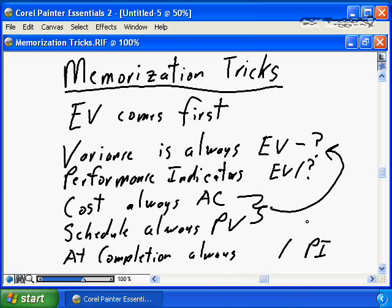Finally, our last two formulas, the at completions, are divided by one of our performance indicators. So if you're looking for schedule at completion, or if you're looking at cost at completion, it's going to be your CPI or your SPI. It's either going to be your budget at completion, or it's going to be your schedule at completion. So with these simple memorization tricks, I believe you should be in great shape to go forward and be very successful in the PMP and passing the questions on earned value.